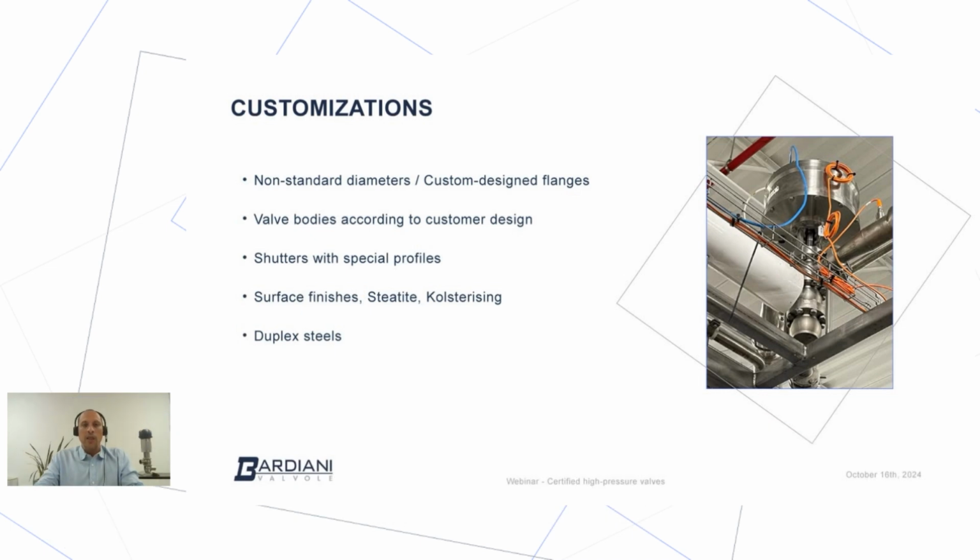We can also achieve special valve bodies in terms of design. So whenever a customer has their own idea on a special valve body with a special size and shape, usually we do a lot of special executions based on customer demands. As you can see in the picture, here we have a customization of the M8 LLL high pressure valve, which is a non-slamming divert high pressure valve in order to avoid any water hammer during the diverting operation.